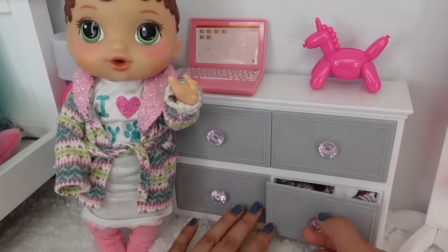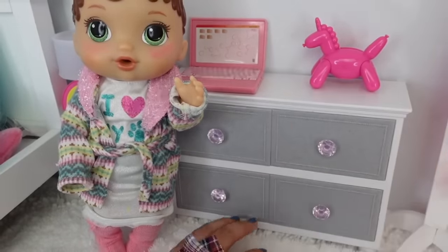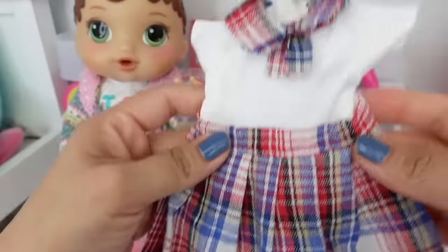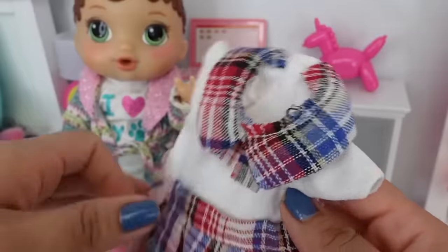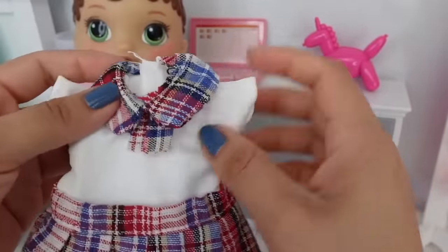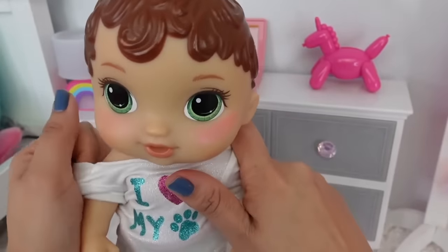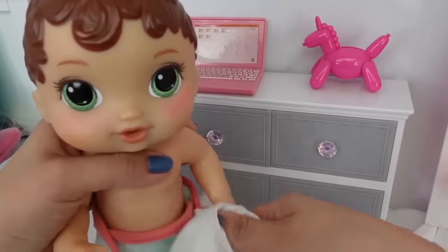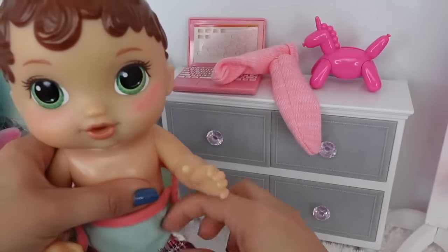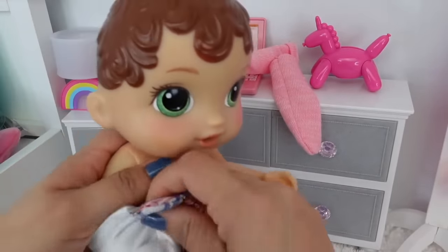Okay. Okay, guys. We are going to change Abby into her new school uniform. She doesn't really have to wear a uniform, but she really liked this uniform, so she is going to wear it today. It is a small size uniform, so it should fit her. Are you excited to go to school today, Abby? Yes! Abby loves going to school.